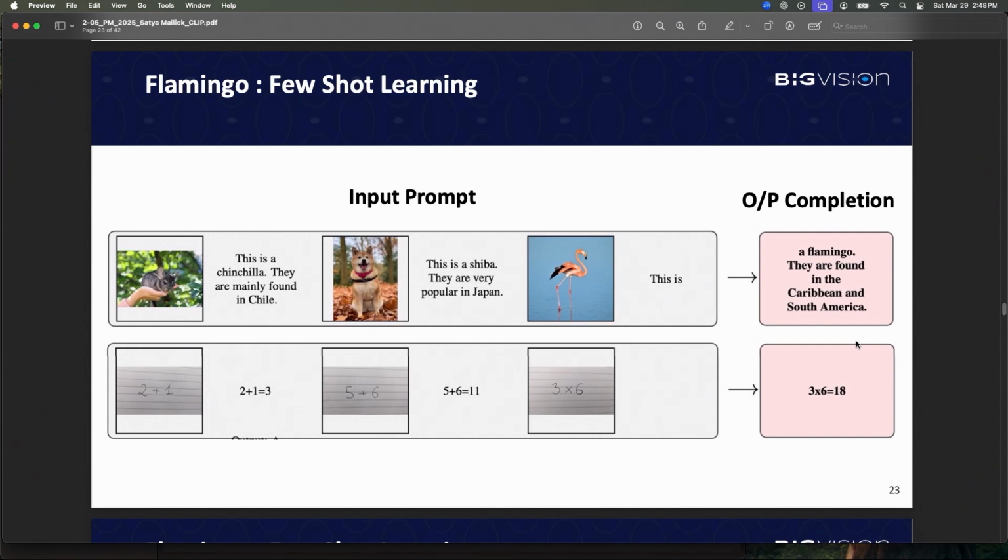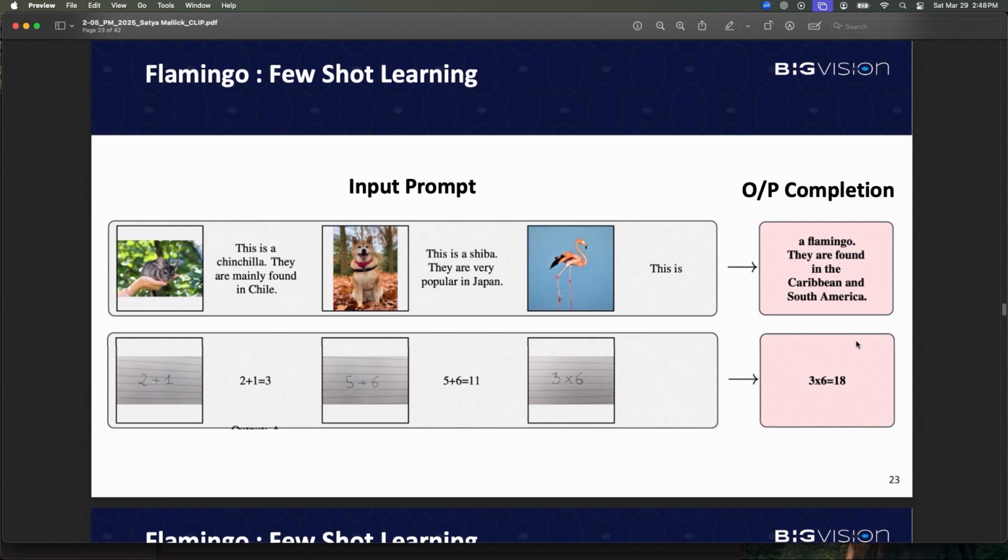Here, for example, this is the input prompt it takes, and this is an example of few-shot learning. The input is an image, and then we say, this is a chinchilla. They are mainly found in Chile. The second image we give is a dog, right? This is Shiba. They are very popular in Japan. Now the model has learned through these two examples what we want, right? So we say flamingo, we give an example of flamingo, and we say the answer is, this is a flamingo.